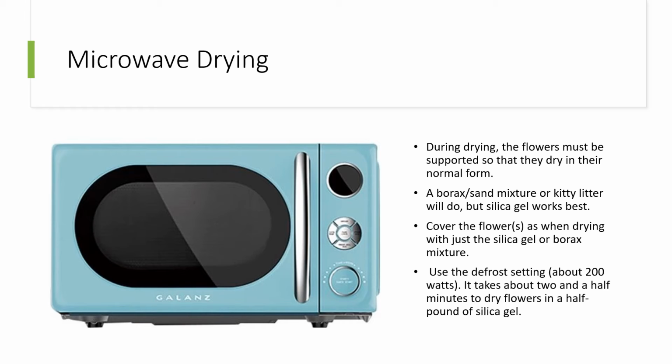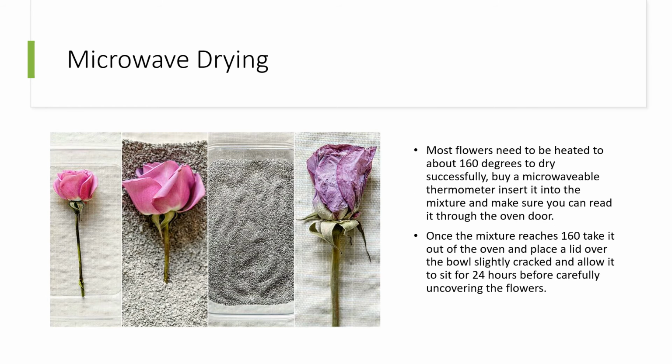But we'll keep that in mind, but there's a little better way if you're into really drying some really nice looking flowers. Most flowers need to be heated to about 160 degrees to dry successfully in a microwave.